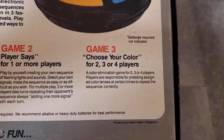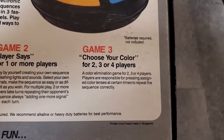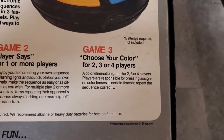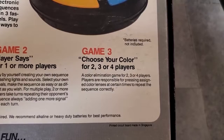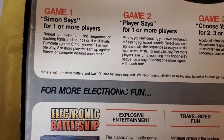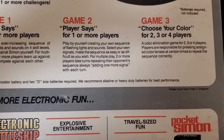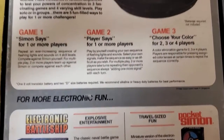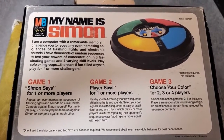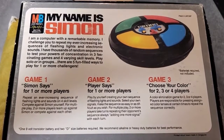And then Game 3, choose your color for 2, 3, or 4 players. A color elimination game for 2, 3, or 4 players. Players are responsible for pressing assigned color lenses at certain times to repeat the sequence correctly. Game 3 is a pretty cool mode. We will demonstrate that. 1 9-volt transistor battery and 2 D-size batteries required. We recommend alkaline or heavy-duty batteries for best performance. Yeah, this thing needs 2 different types of batteries to feed it. The 9-volt runs the microcontroller, and the 2 D cells run the incandescent lights and the speaker amplifier.